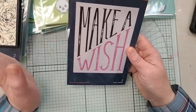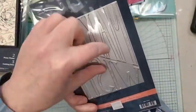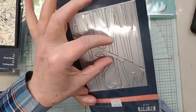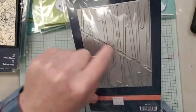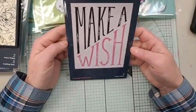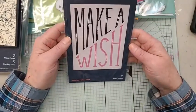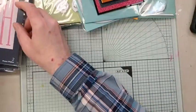I mean, there's a number of different things you can do. And the reason they put this space in here is so that you could move these words apart if you wanted to put another word in here or something, so that you could make this space as big as you want. But I thought that would be awesome as an angled gatefold card.